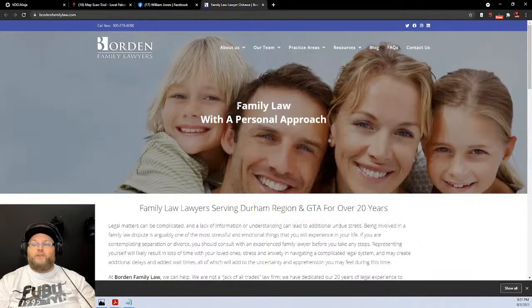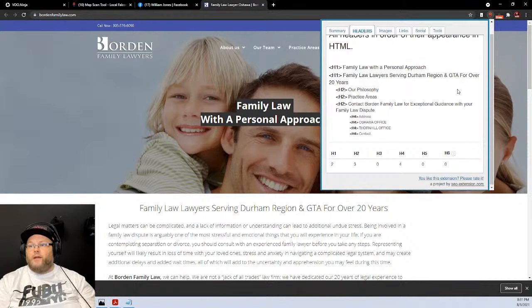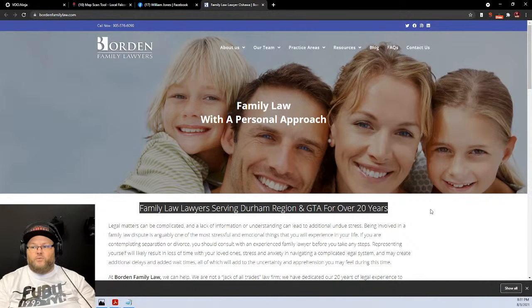You don't have it in your above the fold right here. I would want this, family law, to be your H1, and it should include family law and the city you're in, but you have it down here, which is in Durham. Curious if that's an actual H1 or not. And yes, it is, but you have an H1 here and an H1 here, which is very confusing to Google. You need one H1, not two, not three, not four, one H1. This is an H1 right now, and then this is an H1. That's a big no-no, okay?